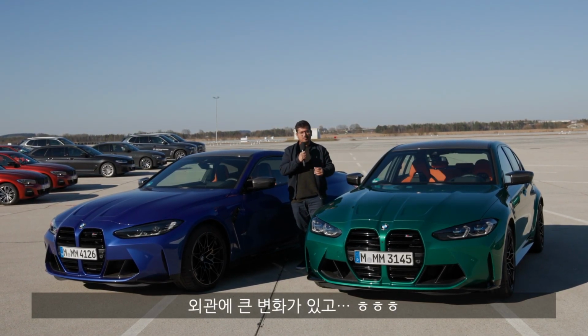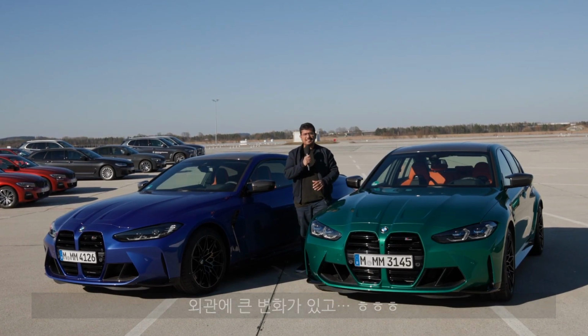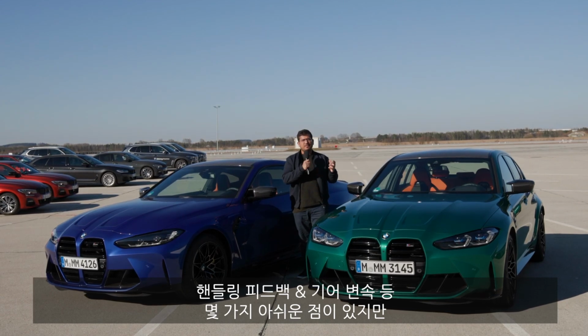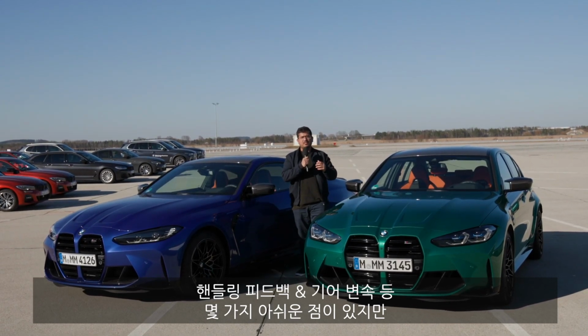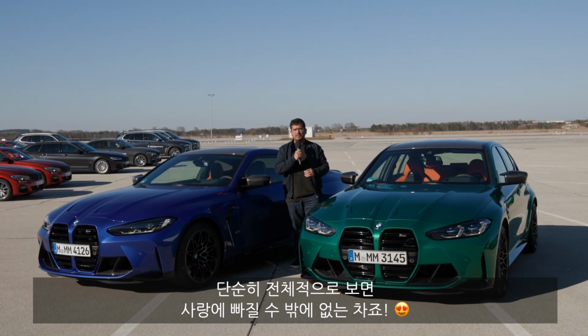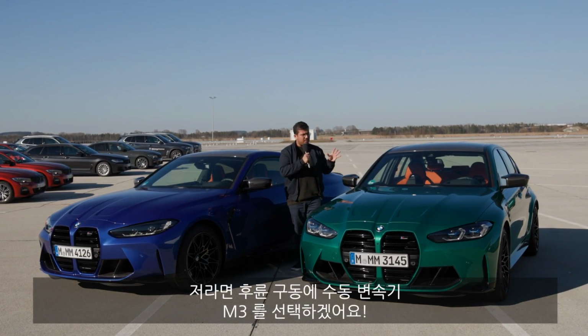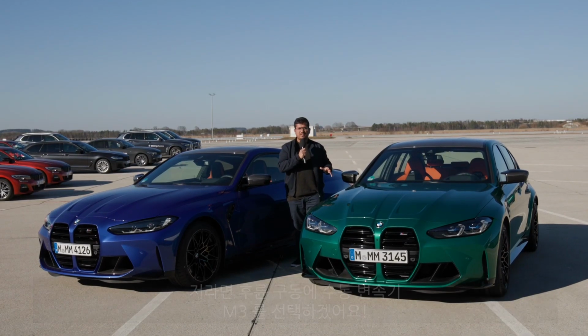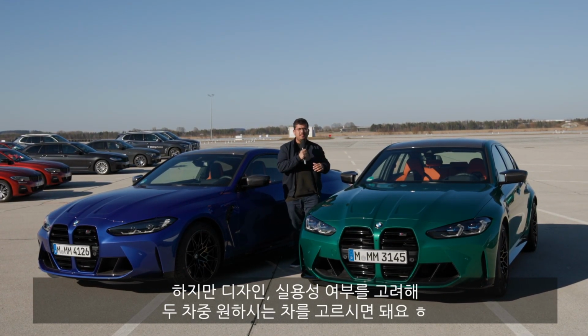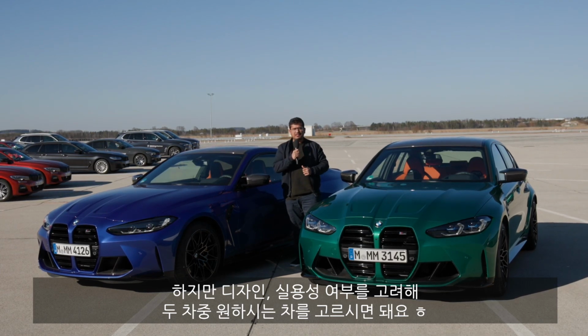It's a little bit different now because it looks a lot different. And yeah, some areas I think could still be improved a little bit, like the steering feedback as well as the gear change. But on the whole, my recommendation would be keep it simple and then you will love it. So stick with the rear-wheel drive manual version, depending on your design and practicality preferences. I would personally take the M3, but it's up to you guys what you really prefer.